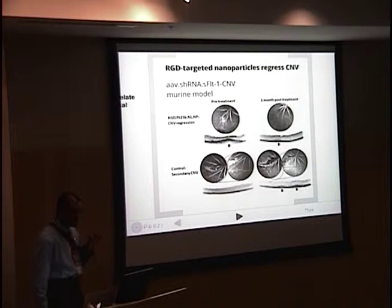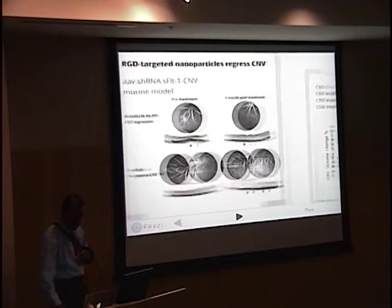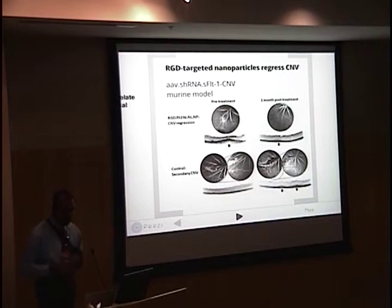So in that AAV-induced model that I mentioned previously, when you inject AAV subretinally, you get the CNV lesion. This is about a month after AAV injection. And then with a single tail vein injection in a mouse, not intravitreal, of these targeted nanoparticles, you can make that CNV lesion go away, confirmed on both FA and OCT, as opposed to control nanoparticle injections, where the lesions progress and increase. Yeah, the nanoparticles, we've shown, express interceptors for about 8 weeks.